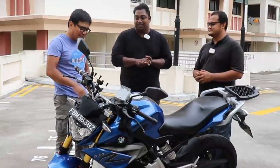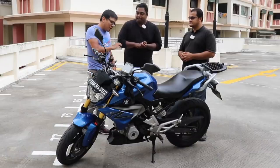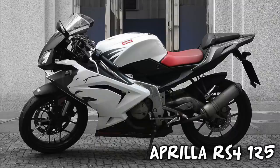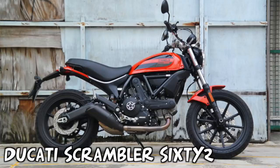Yes, it definitely sounds nicer. But I'm really surprised that BMW actually built this bike at all. The reason is very simple. Aprilia already has 125 and 150cc. Yes, correct. Ducati now has a 400cc.